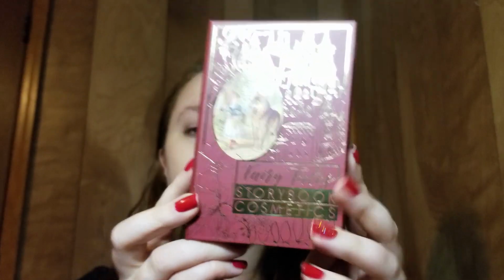Alright, so the next item is from Storybook Cosmetics. It is a fairy tale eyeshadow palette. So this is the Little Red Riding Hood eyeshadow palette. The packaging is to die for. Like, I literally just want to take this and sit it up on a bookshelf and just stare at it because it's so beautiful and unique. But then I would never use the eyeshadow inside, which is also really pretty.